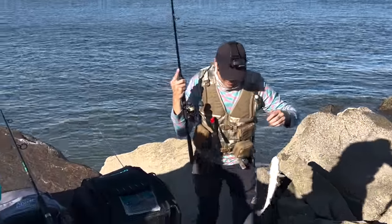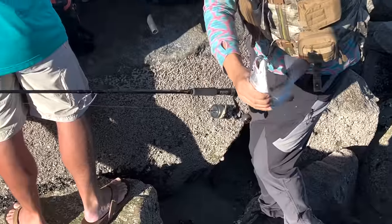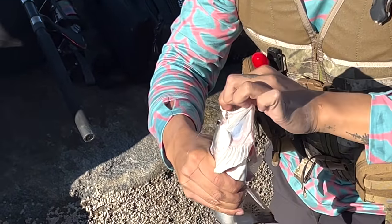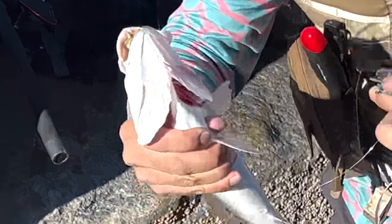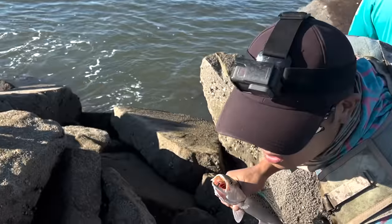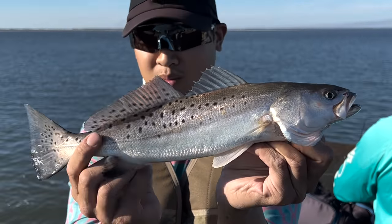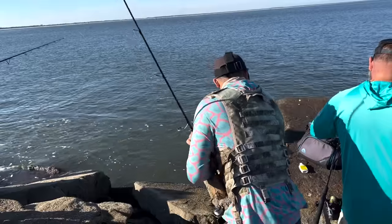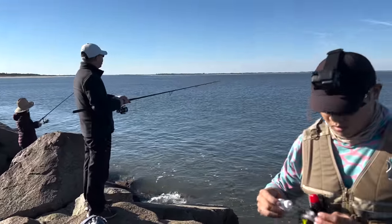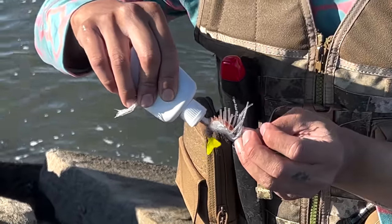That's a nice one. That was voodoo shrimp for the lure. I think that shrimp paste helped. Well, that's number one right here. I'm gonna put some more of that fish paste on there. Maybe that shrimp gel did something.